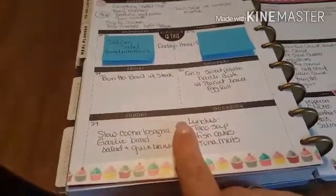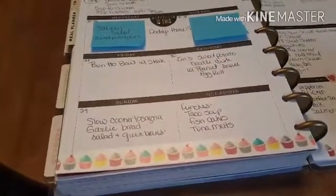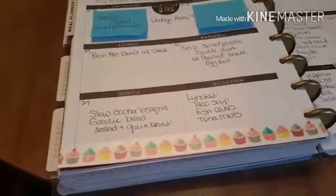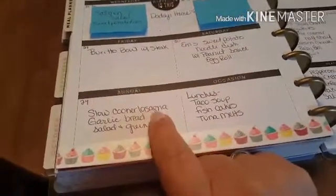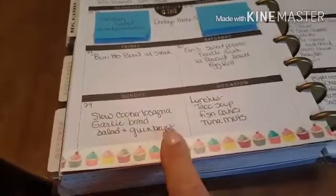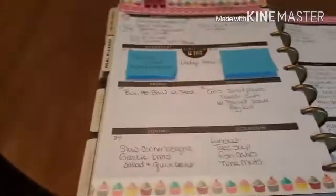It's just a slow cooker lasagna, and you only use 6 lasagna noodles in it. And I might even be able to use 5, but it did not change the points any if I used 5 or 6. Super, super good, super easy. Definitely a lot less work than a regular lasagna. So I'm going to make that on Sunday with some garlic bread and a salad and green beans. So I can't wait for that.